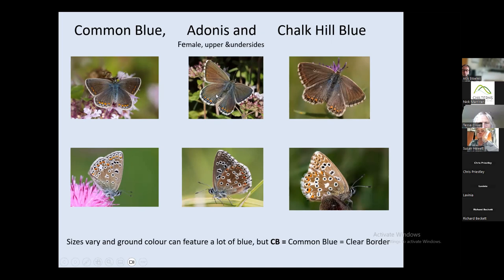If you see a really fresh Adonis blue female, I don't know if you can see it, I can see it on my screen, just here where the red lunules are on the hind wing, there's also just a hint of blue. And if we look at the Chalkhill blue, where the red lunules are, it's white in the little spots underneath the red. But unless your Adonis blue female is pretty fresh, that blue colour will have faded and they'll look impossible to tell apart, in my opinion.